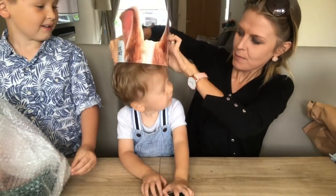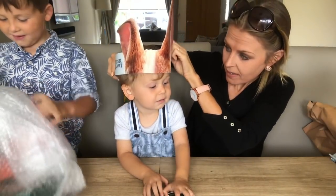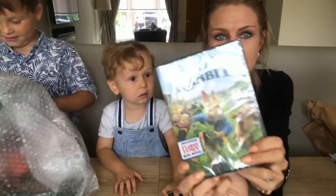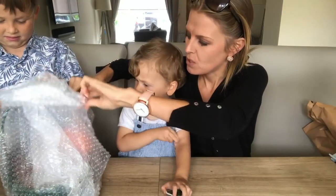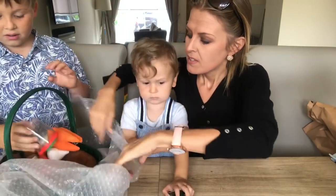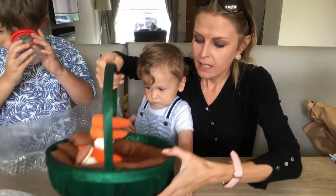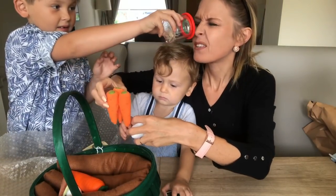You both got some bunny ears. Look, Theo. Look at the camera. Peter Rabbit. You got bunny ears. What's in here? So they've got the Peter Rabbit DVD and, careful with that, here's a hamper. So this one was a bug, so you've got a little hamper here, and in it came little carrots. Look at that, Mama. Yeah, I know, so you can look at bugs.